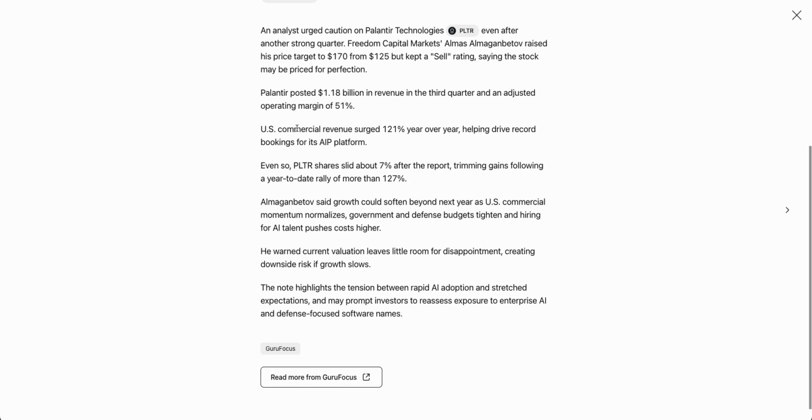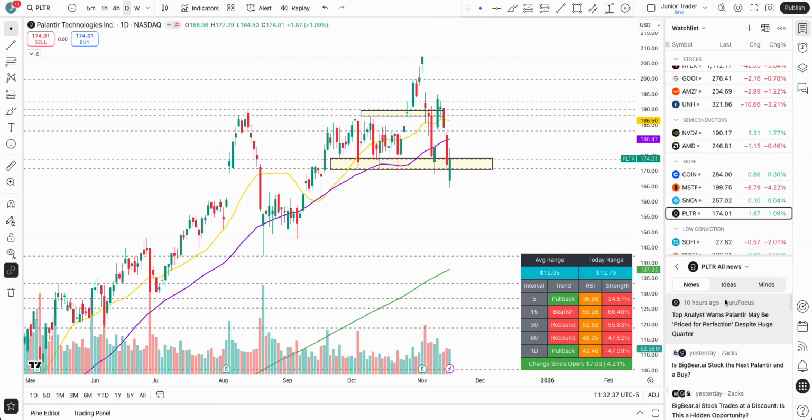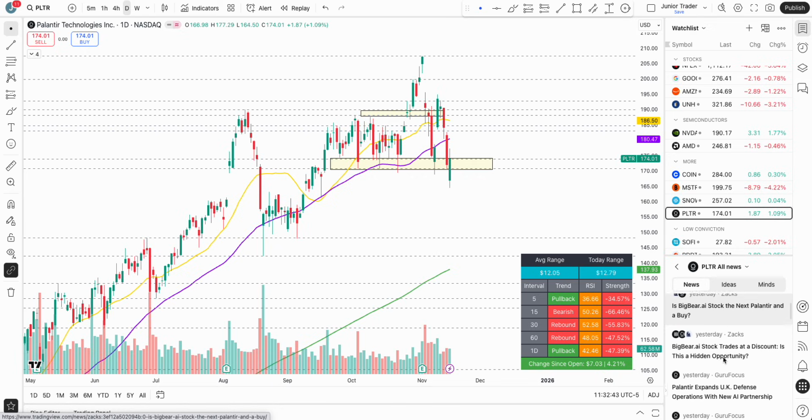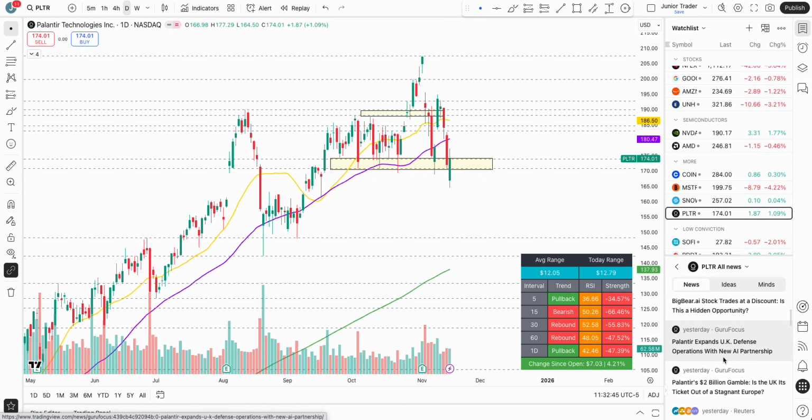Anyways, just a little bit of a summary here. Palantir posted 1.18 billion in revenue. Not gonna go into these details, guys. These parts of things don't matter. As I say, if you want to make money in the market, you've gotta learn how to trade, and that would be that.